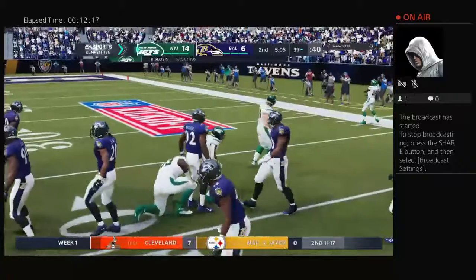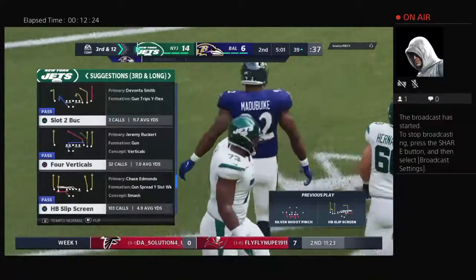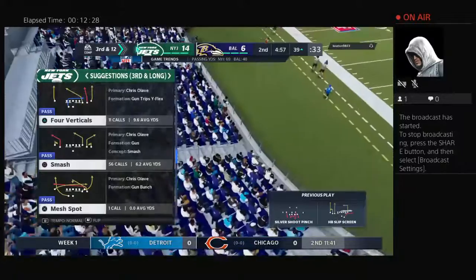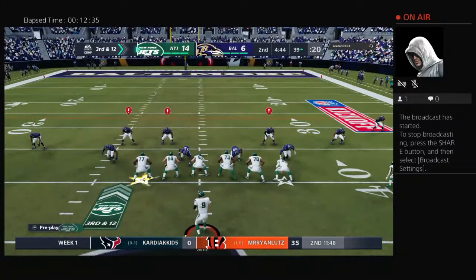And the play goes nowhere. Losing yardage back near the 40 at the 39. 2 yards the loss, and now 3rd and 12. So they went 2 yards in the wrong direction on the last pass play, and now it's 3rd and 12.